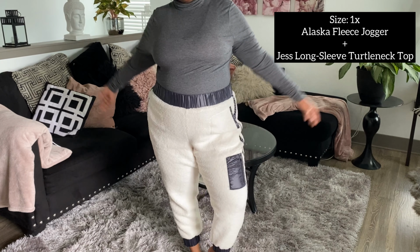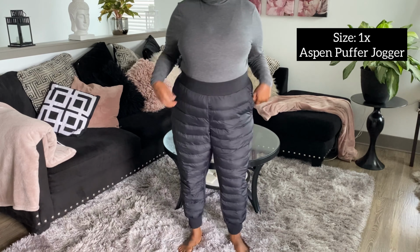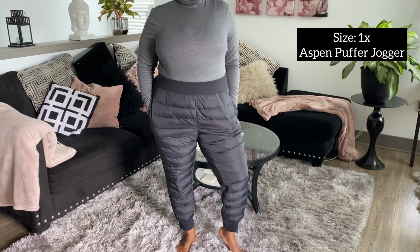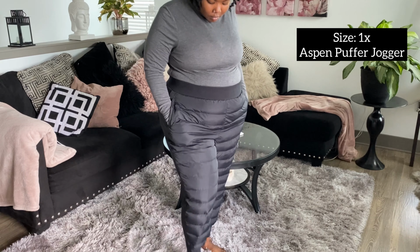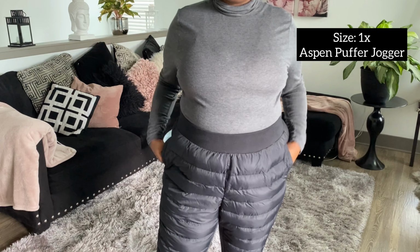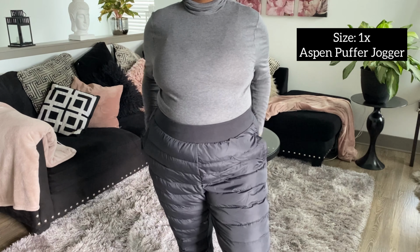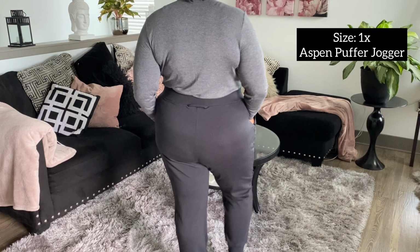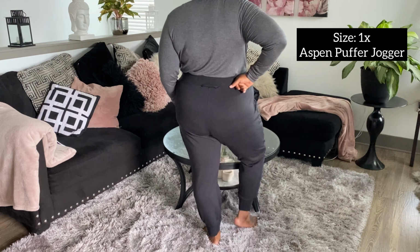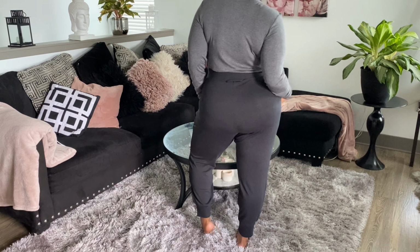And let me show you one more pair of joggers. This is the Aspen puffer jogger, and like, I love these. Like, my trip to Colorado is going to be so stylish because of Fabletics. Thank you. I'm wearing a 1X. I love the waistband detail on both of these. It's everything. And wait, the back. So the back doesn't have the puffer detail, but it has a nice comfy stretch knit jogger material. So yes, this is everything.